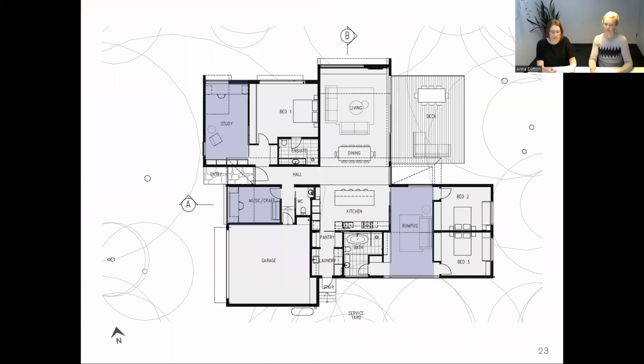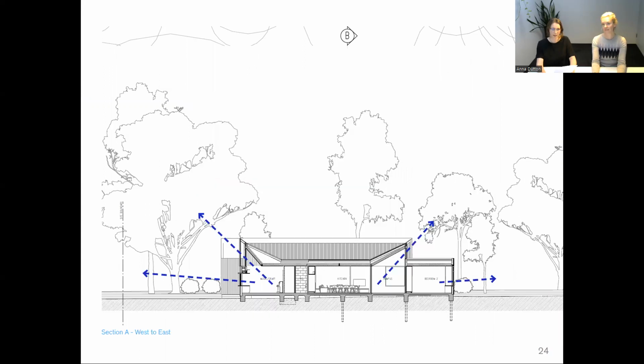Another important part of their brief was to accommodate their many interests. These include music, craft, and reading. Our clients also wanted spaces where they could study or work. Raking ceilings to highlight windows feature again in these spaces, bringing in light and providing connection to treetops, lined in locally and sustainably sourced Australian eucalyptus timber.